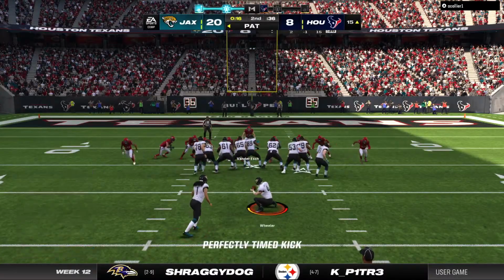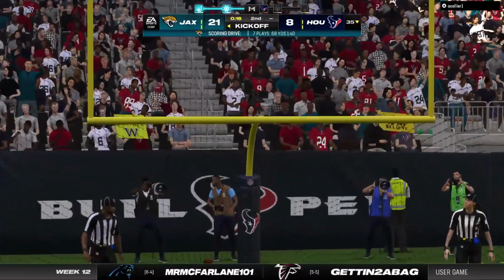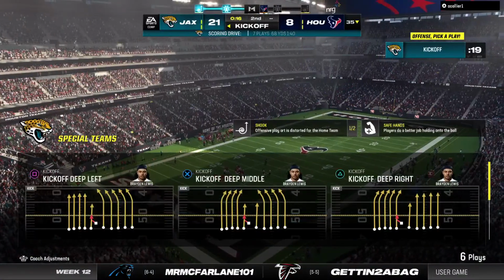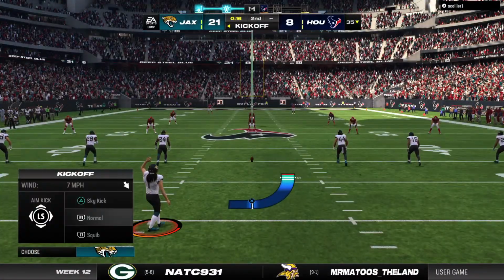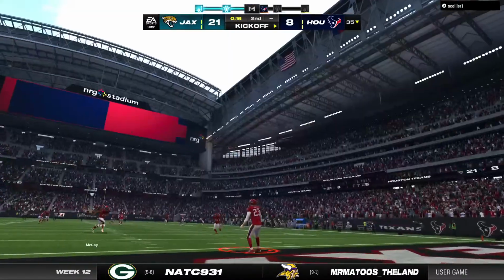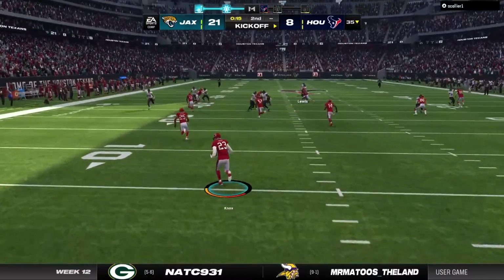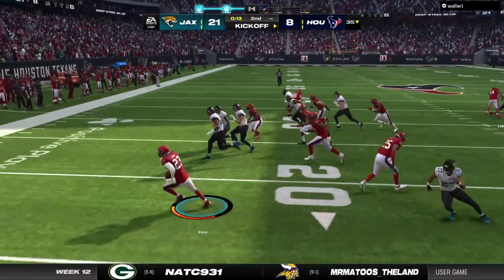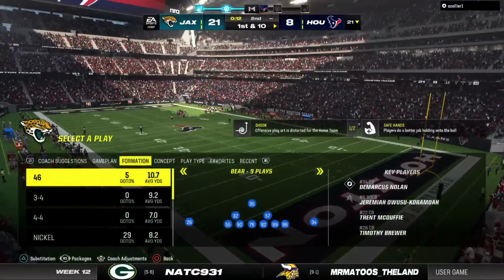And the Jaguars will extend their lead here just before halftime. Extra point splits the uprights, and that makes it 21-8. So not much time to speak of remaining in this first half as the kick's away. From a yard or two deep, here comes a return. And he'll be out of bounds here just past the 20-yard line.